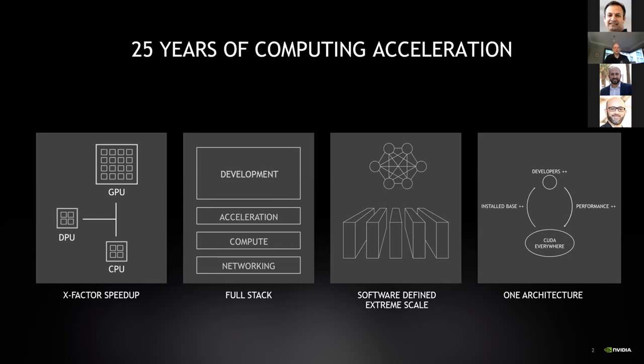Another aspect of accelerated computing is that it's not just about hardware. Certainly you have to provide good hardware, but of course, you also need to be able to provide the full stack of tools and libraries and applications and frameworks that the user is going to need to make his application successful. And this is one of the places where NVIDIA has heavily invested over the 25 years, in creating this full stack solution, not just the hardware, but everything that's needed to exploit the hardware effectively.